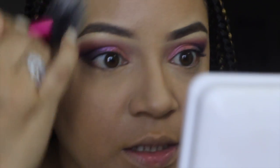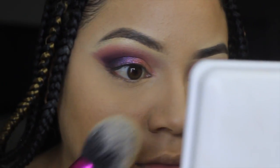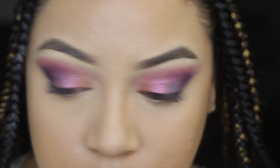I mean, it made my skin look nice. I just don't know if I like the undertone. I really need to bronze my skin because I feel like I look like a pancake.